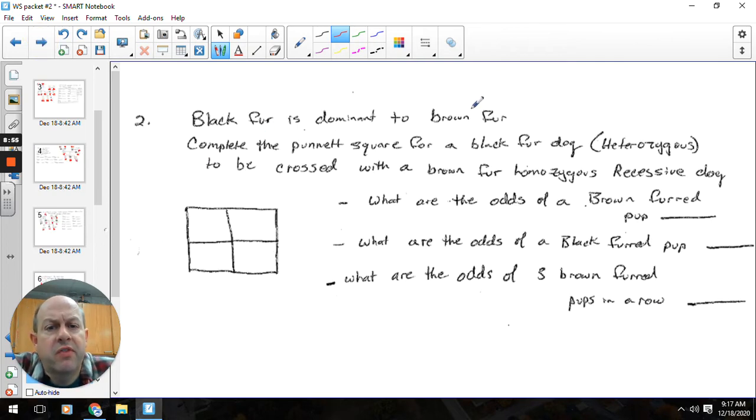Moving on, black fur is dominant to brown fur. So if we have a heterozygous black fur dog, big B, little b, crossed with a brown homozygous recessive, so that'd be little b, little b, our Punnett Square would look like this.